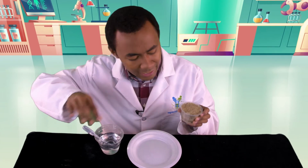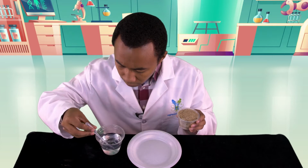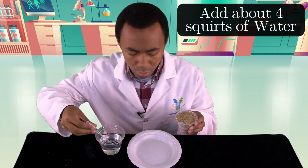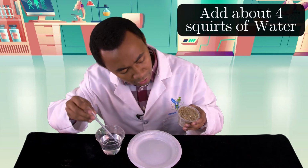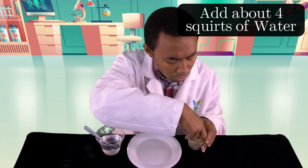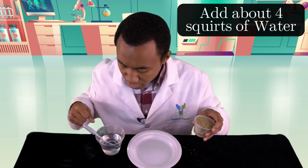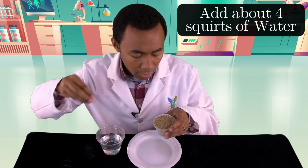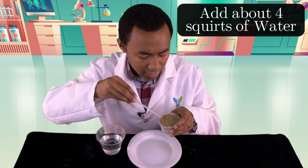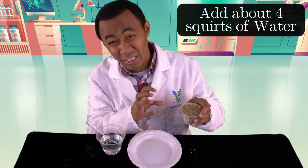Okay, so kind of gauge it by the color that you have, okay, and see if it's gonna change to a single color. So just add, I guess you could say 2 squirts at a time. Here's a second squirt, and then just kind of push it down. Okay, let's maybe try 2 more. But you don't want to do too much, right? 1 and 2. Now what we're doing here is we're just prepping our sedimentary rock, just making sure that it's nice and solid.